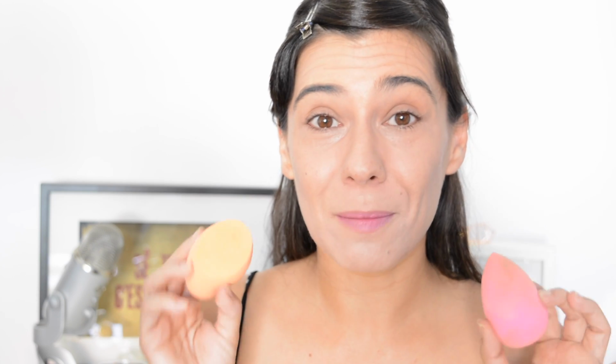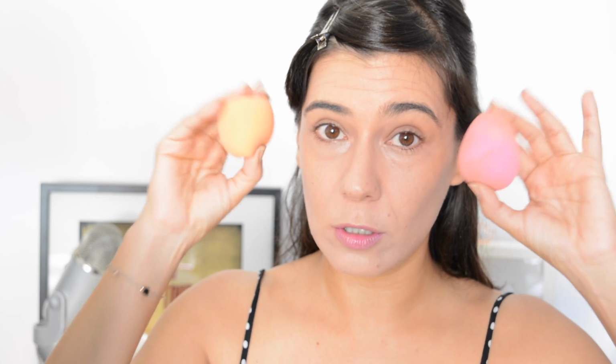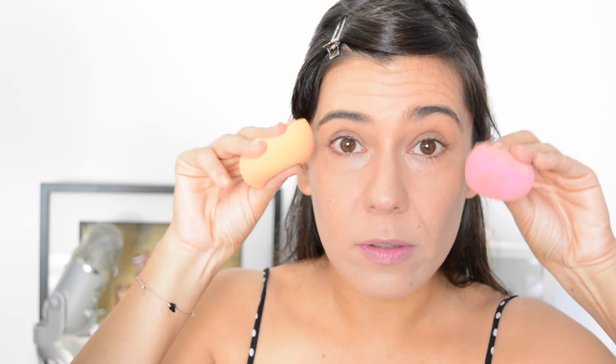But if you're a baker, if you're one of those people who like to bake their makeup, so apply a huge amount of loose powder, let it sit there for a bit, doing its thing, and then wipe it off. These are great little tools to use to apply the powder, and again, use them wet. I'm going to do a close-up for you to see how my skin looks with both sponges.